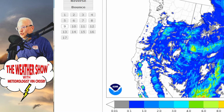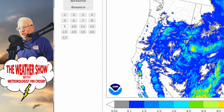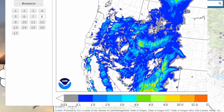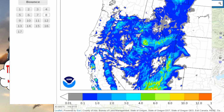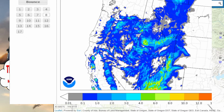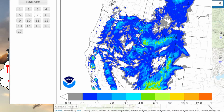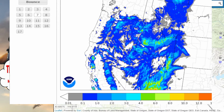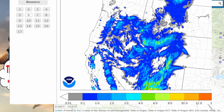So in this particular situation, there's Boise right in there. As a matter of fact, I'm going to cover my mug and make this bigger so you can see it. The snow scale is right down at the bottom, where the green is 3 to 4 inches, and the lighter green is 6 inches of snow. When you get into the oranges, you're looking at 8 to 10 inches of snow. Okay, keep that in mind. The lighter blue is maybe a trace, then this shade of blue is about an inch, and then on up the scale you go.